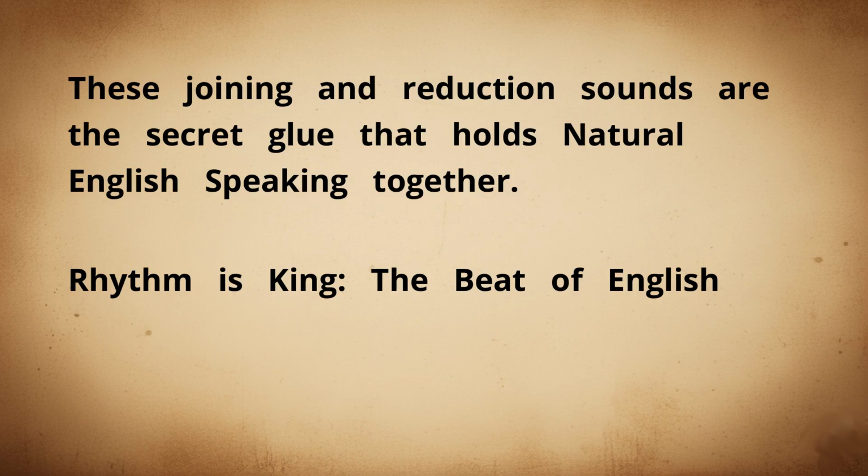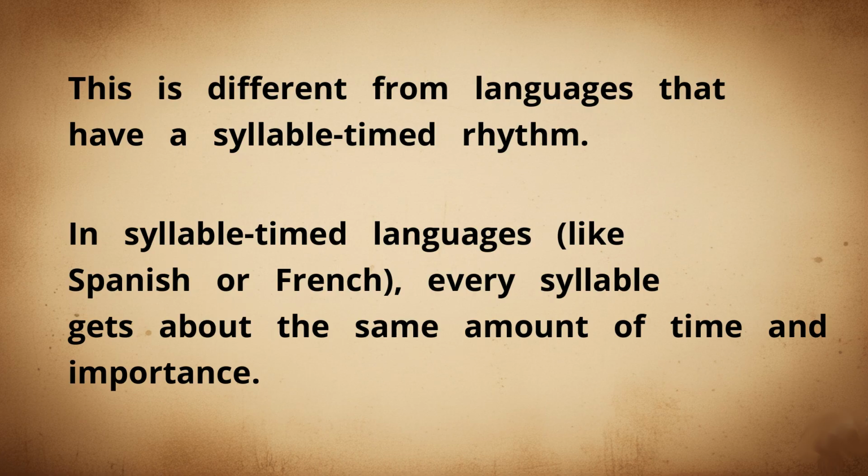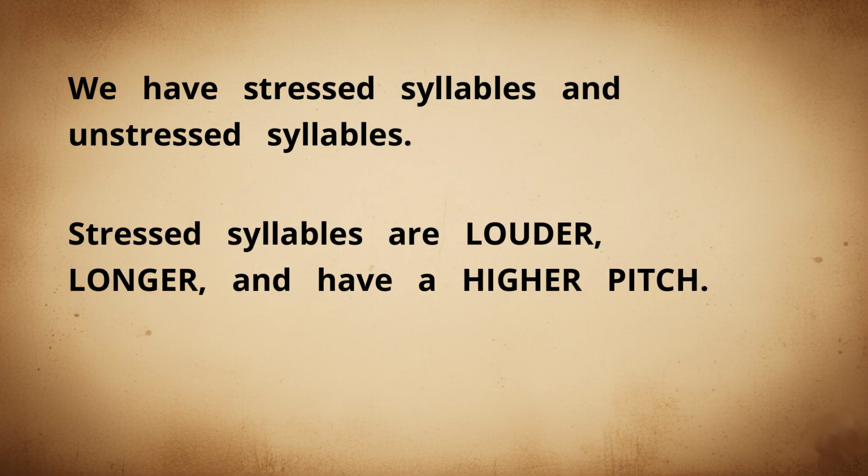Rhythm is king, the beat of English. Every language has a rhythm like a heartbeat or a musical beat. English has a very special kind of rhythm called stress-timed. This is different from languages that have a syllable-timed rhythm. In syllable-timed languages like Spanish or French, every syllable gets about the same amount of time and importance. It has a very even, steady beat. In English, it is different. We have stressed syllables and unstressed syllables.